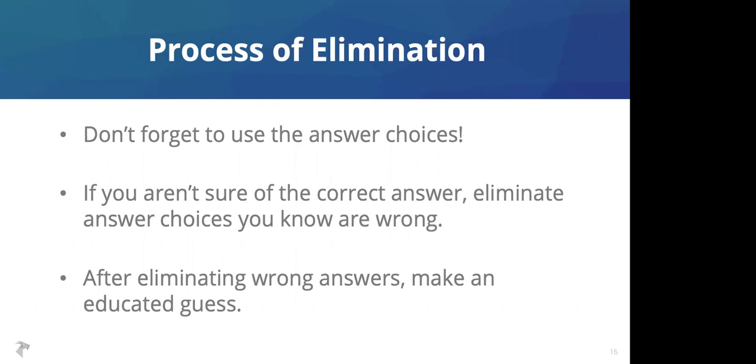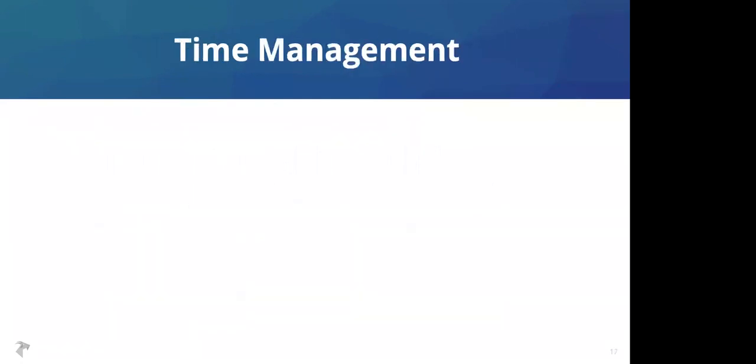So after you've eliminated the choices that are wrong, make an educated guess, and then move on, because using your time effectively on the test is critical. Remember that every correct answer gives you the same number of points. If you get an easy question correct, you'll get 1 point. If you get a hard question correct, you'll get 1 point. So every question is worth the same number of points, and your goal is to answer as many questions correctly as possible. Don't waste valuable time on a hard question when you could instead answer 3 easy questions correctly in the same amount of time.